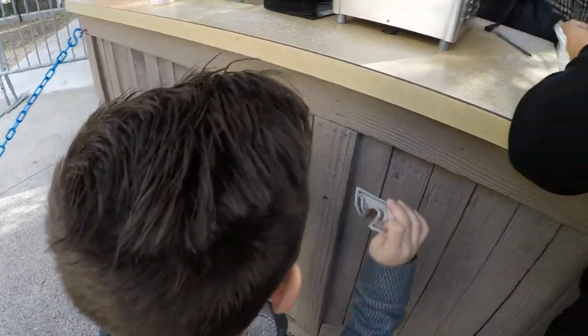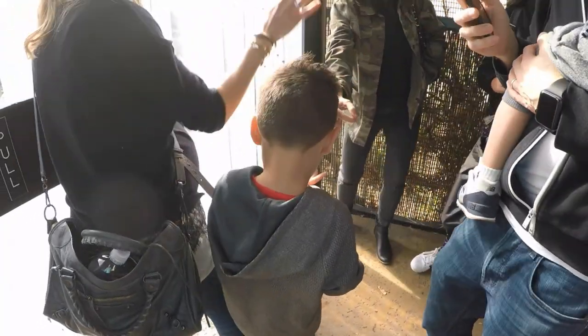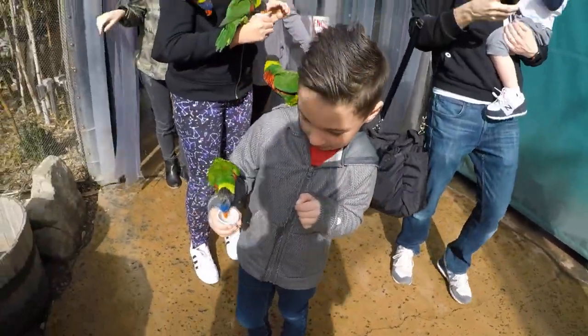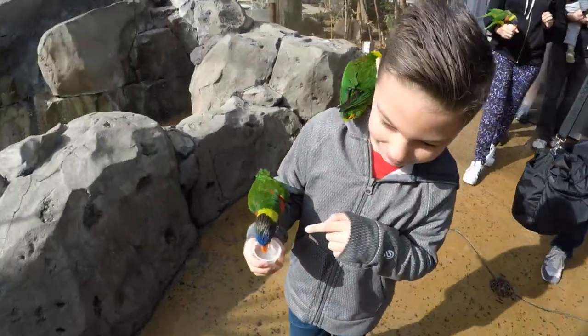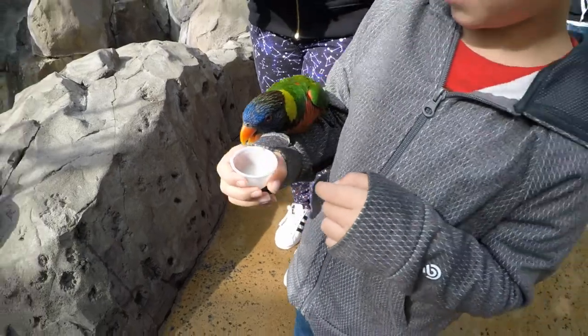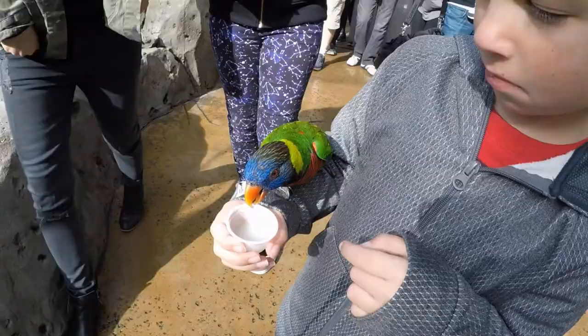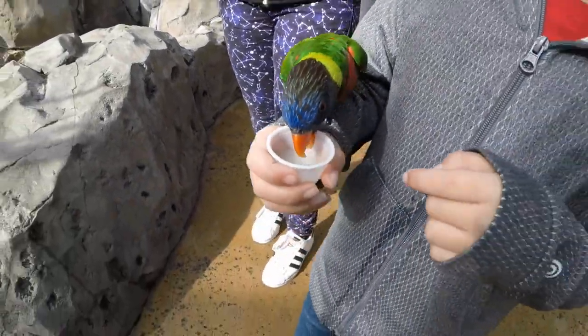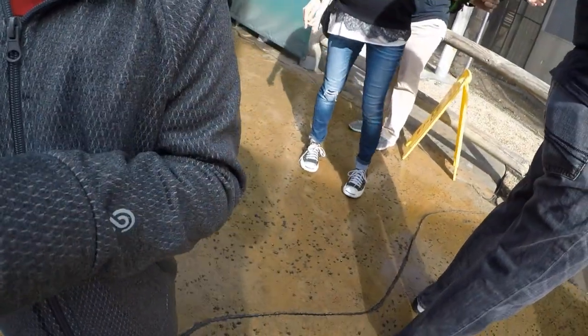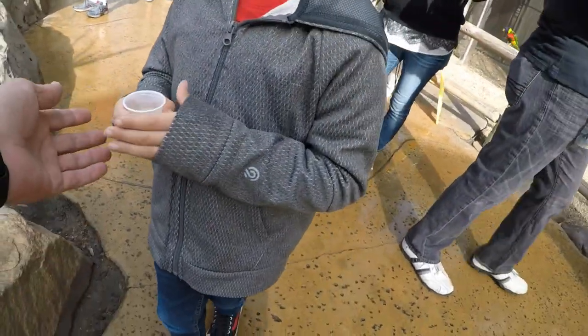What's next? Feed the lorikeets. What do you gotta say? What are you gonna do? Come on, Tub, walk. Let people get out. He's licking me. Yes, they're hungry. They're licking. Oh, no, no, no. Come on, Tobin. You spilled all your stuff.